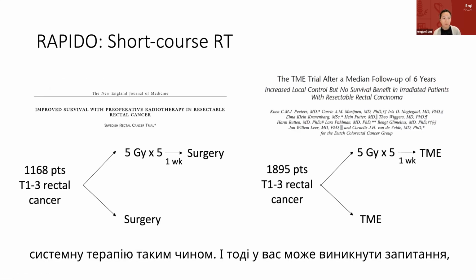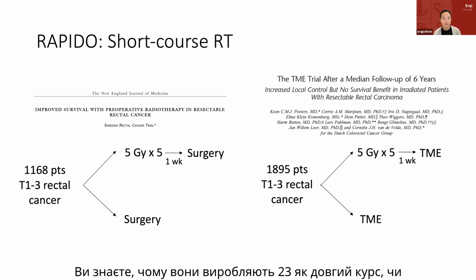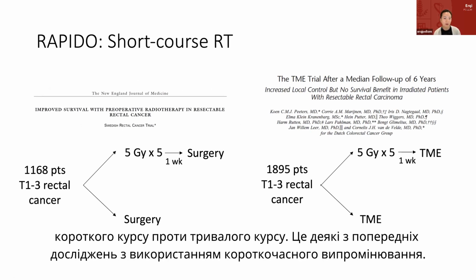And then, so you may have the question, what's the difference between short course and long course radiation? Why did PRODIGE 23 use long course? Why did RAPIDO use short course? How do you interpret this? So just some background in terms of short course versus long course.